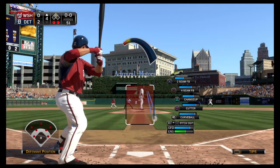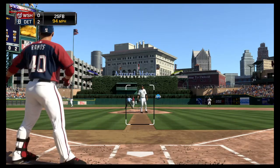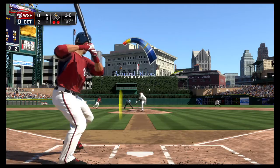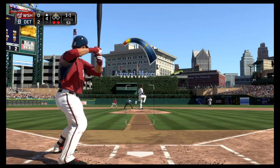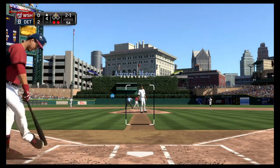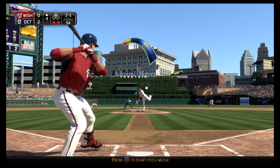Wilson Ramos will dig in. He singled his first time around. Now a fastball that couldn't quite find the zone. It's ball one. He waits. Now the pitch. Grounded, fouled off to the right. 1-1 pitch on the way. And this one runs a little too far in. Ball two. He's ready. Now the pitch.